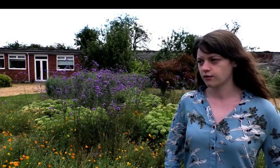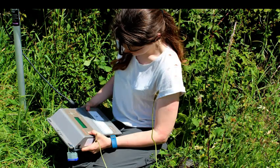There's been a lot of focus on the roosting habitats, but not many people have looked at how we can improve foraging resources for these species, so we think that's really important. All we can say is whether or not bats are using different habitats to feed on, and then we hope to use what we find to improve bat habitats in the long term.